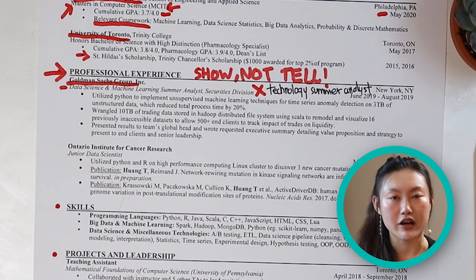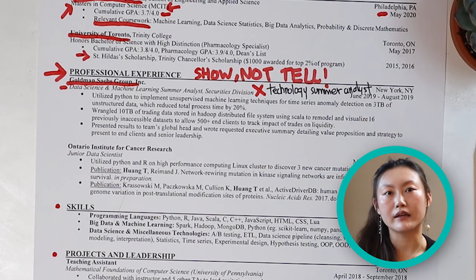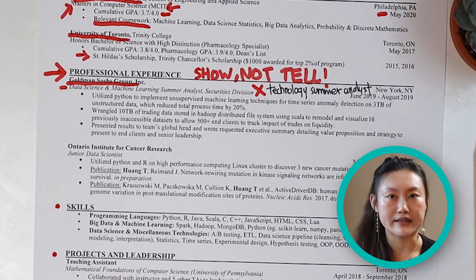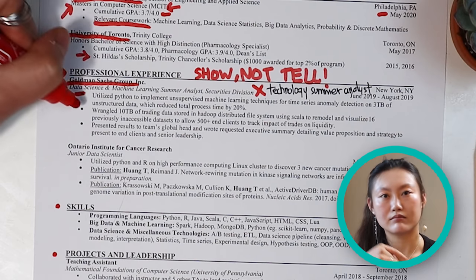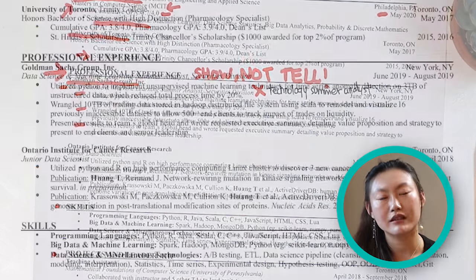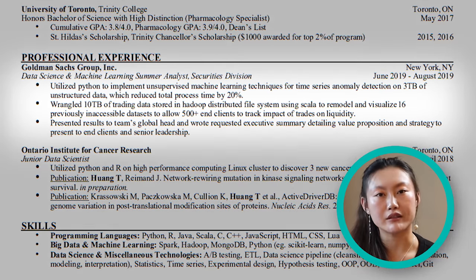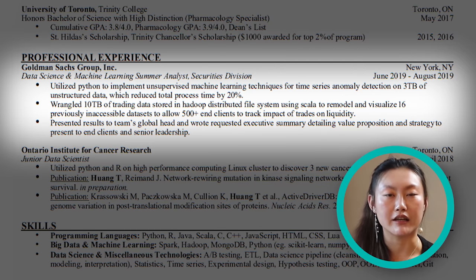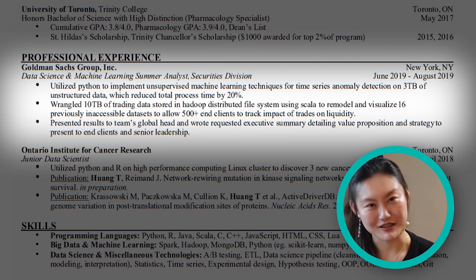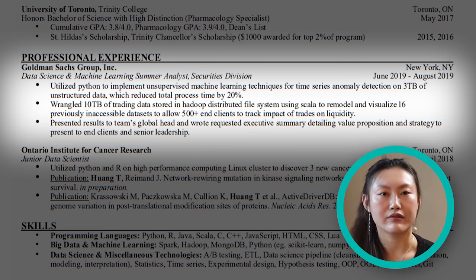I like to structure each item in the professional experience section in a specific way. The first bullet point is the high-level overview of what I did, the second bullet point is the technical stuff, and the final bullet point is the impact. What I did here was use unsupervised machine learning algorithms on the time series data, on a lot of unstructured data, which then ultimately reduced the processing time. The technical stuff is that I first had to get the data using Scala and wrangle it, etc.